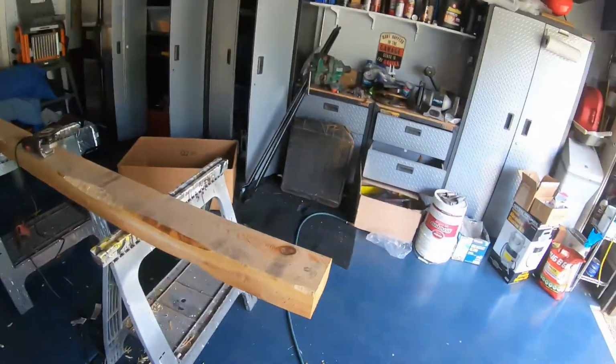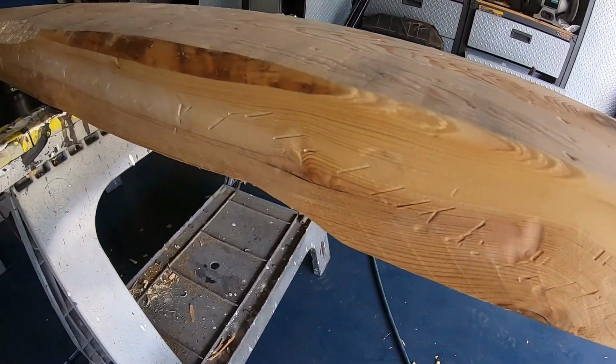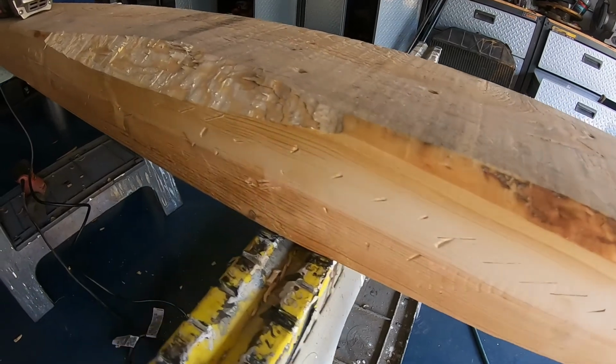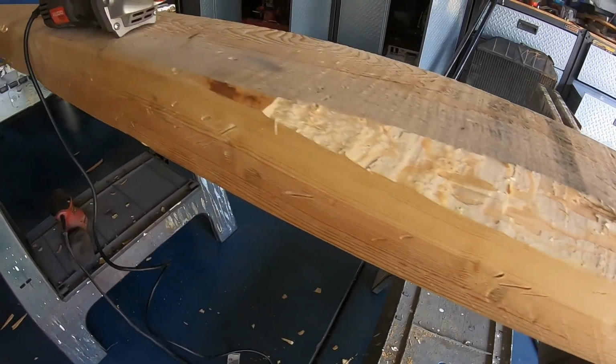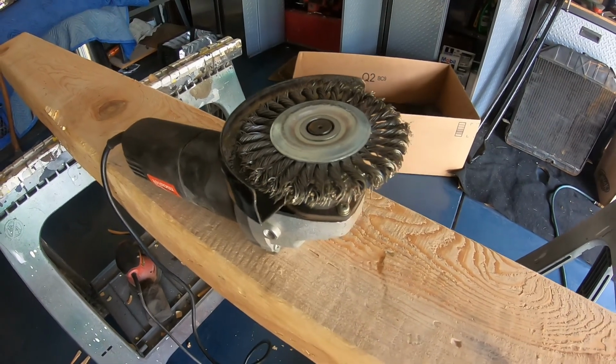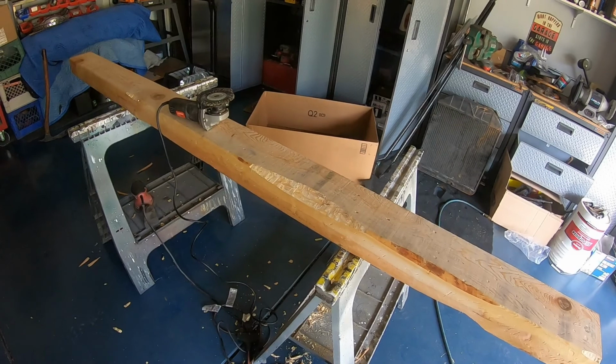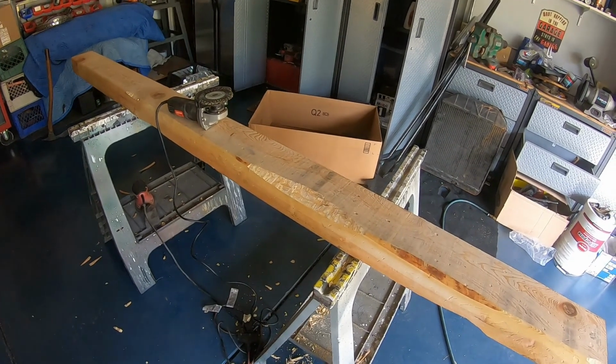So we've beaten the heck out of this thing. I don't know how much you can see with the GoPro, but it's beaten up pretty good, very rough. And then what I'm gonna do is I'm gonna hit it with a knotted wire disc on the grinder and it'll really bring up the grain. It's getting there.